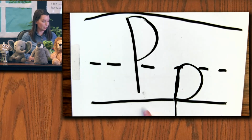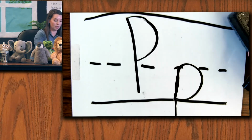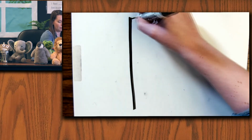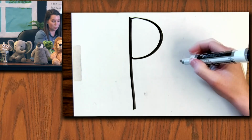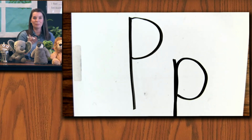Now you'll notice a capital P and a lowercase p have the same shape, but they're positioned or sitting differently on the lines. The capital P is tall. The lowercase p falls. Let's practice the capital and lowercase p one more time. Okay, capital P, it's a letter that's tall, so pens up, line down, back up, bump around. And our lowercase p is a letter that falls. It starts in the middle, so we say pens out, line down below, back up, bump around. Name this letter P. P says P.